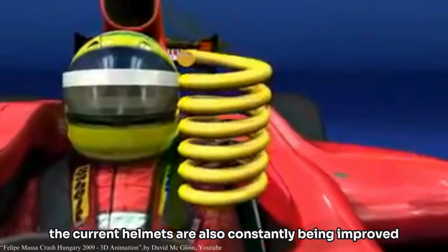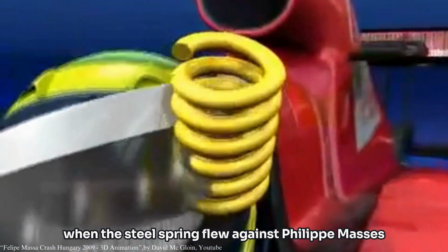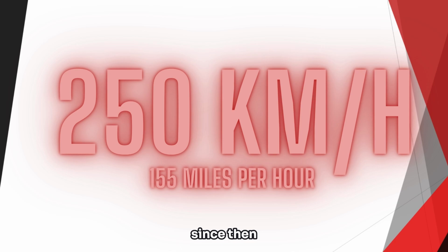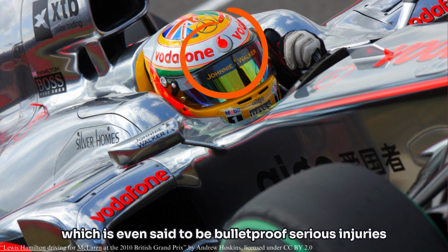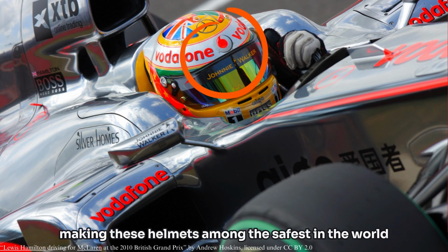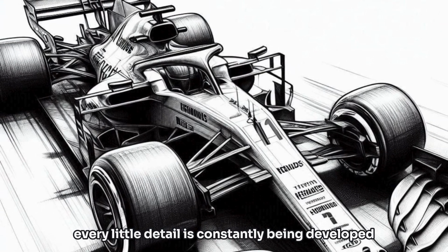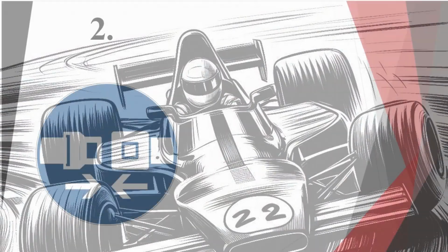The current helmets are also constantly being improved, especially after 2009 when a steel spring flew against Felipe Massa's helmet at a speed of 250 km per hour. Since then, the helmets have been fitted with a resistant rope strip above the visor, which is even said to be bulletproof and thus prevents serious injuries. In the newer models, this bar is already built into the helmets, making these helmets among the safest in the world. This example clearly shows that every little detail is constantly being developed and that the company is always striving to be at the cutting edge of technology.